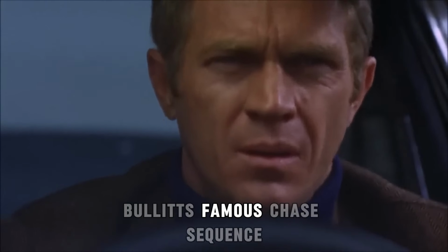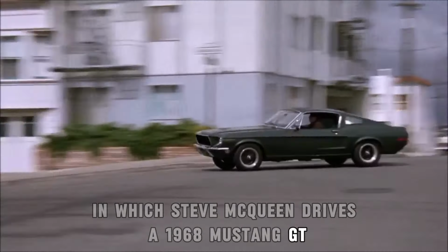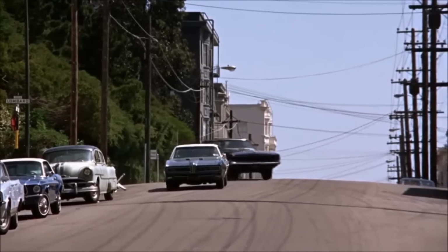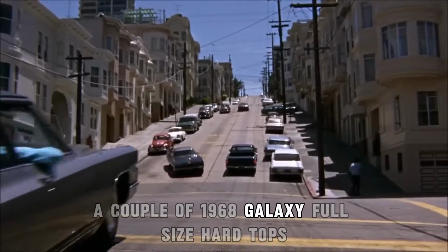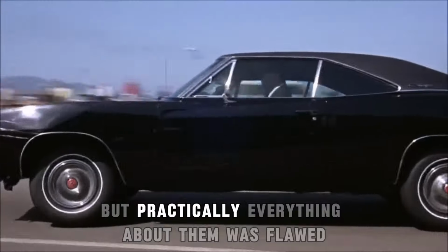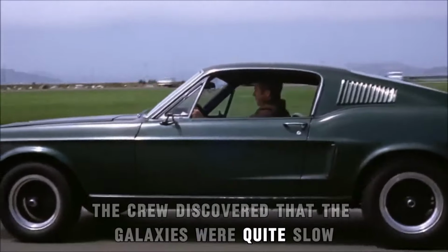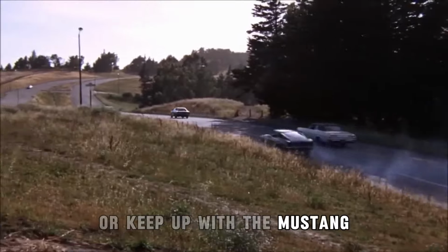Number 8. The Mustang GT almost battled a Ford Galaxy. Bullitt's famous chase sequence, in which Steve McQueen drives the 1968 Mustang GT while being chased by a few thugs in a 1968 Dodge Charger RT, nearly never happened. A couple of 1968 Galaxy full-size hardtops were really loaned to the production by Ford, but practically everything about them was flawed. The crew discovered that the Galaxies were quite slow, since they were unable to pass any air over the hills or keep up with the Mustang.